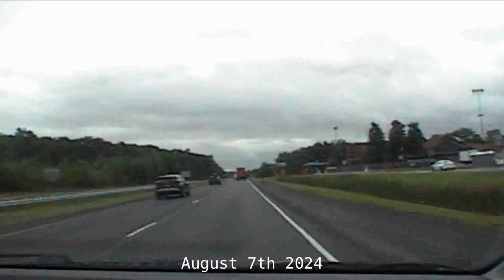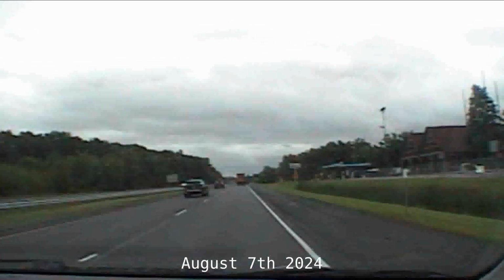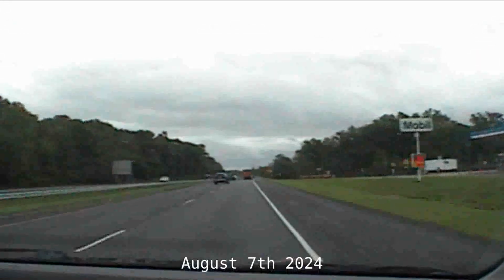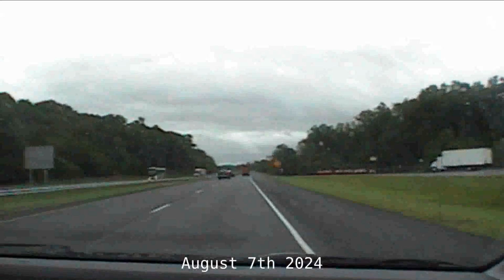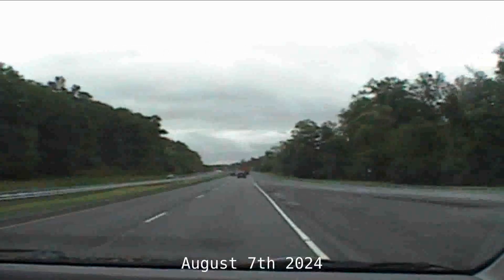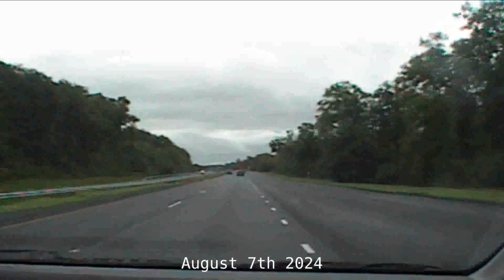You passed it right here. It didn't happen here. It happened just a little bit further up. Another mile. Okay, nice and level. Three lanes. 3 lanes, okay.